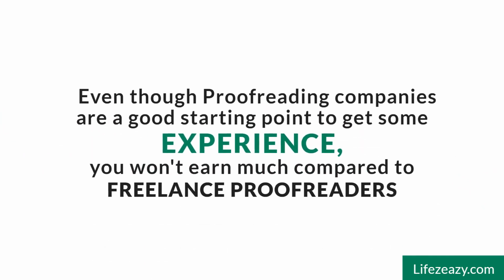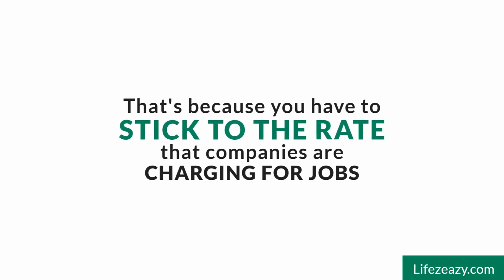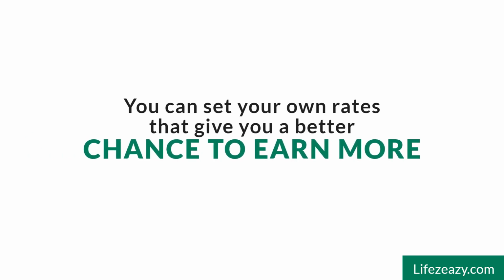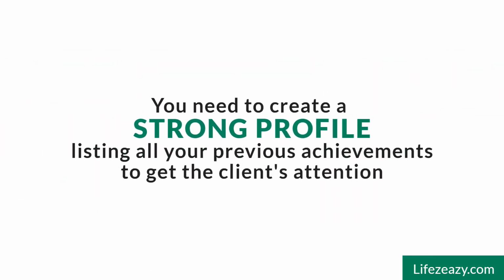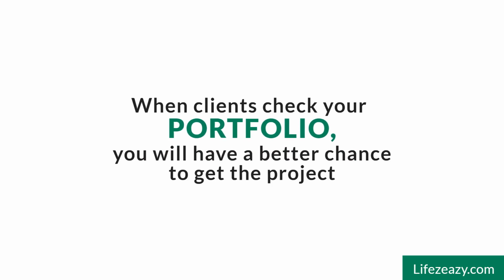Even though proofreading companies are a good starting point to get some experience, you won't earn much compared to freelance proofreaders. That's because you have to stick to the rate that companies are charging for jobs. So, if it is less compared to the standard price, you can't do anything. On the other hand, when you work independently, you can set your own rates that give you a better chance to earn more. Sites like Fiverr, Upwork, Freelancer, Indeed, Craigslist is a great place to find clients and proofreading jobs. However, on these sites, you need to create a strong profile listing all your previous achievements to get the client's attention. This way, when clients check your portfolio, you will have a better chance to get the project.